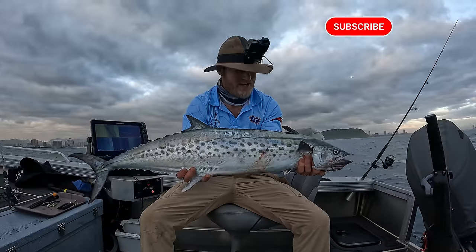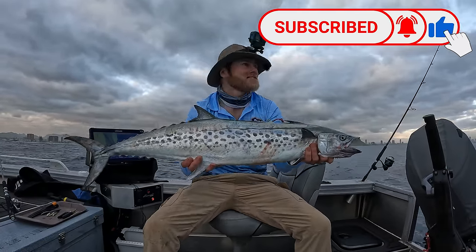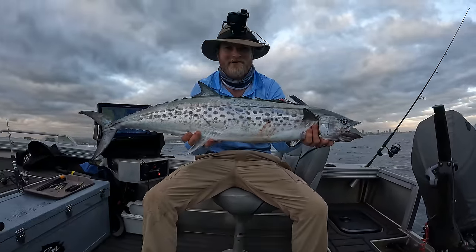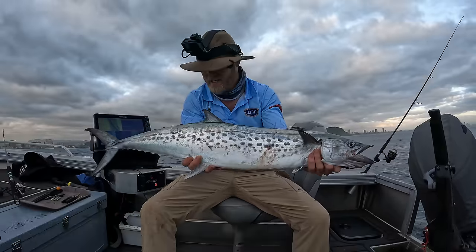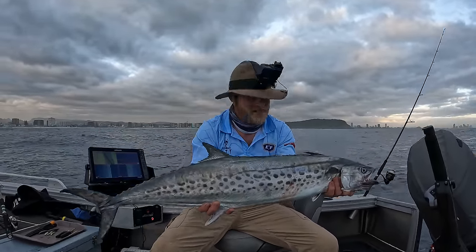Well, there you go, my first spotty mackerel out of the tinny. That sun's just about to pop. We're bright and early, and I'll tell you what, that is a cracking way to start the day. Good bit of drag going off him as well. Fought well, quite a nice size one. And he is gonna go an absolute treat on the barbecue.